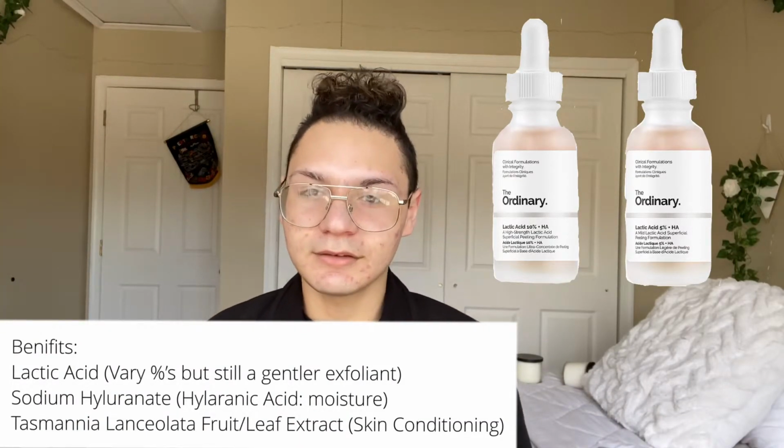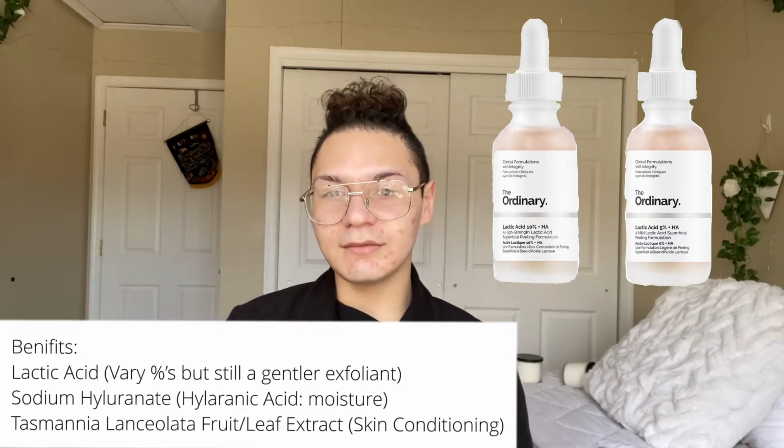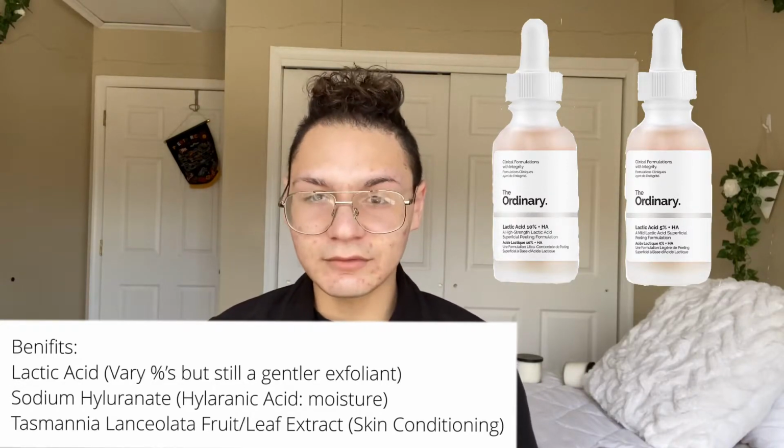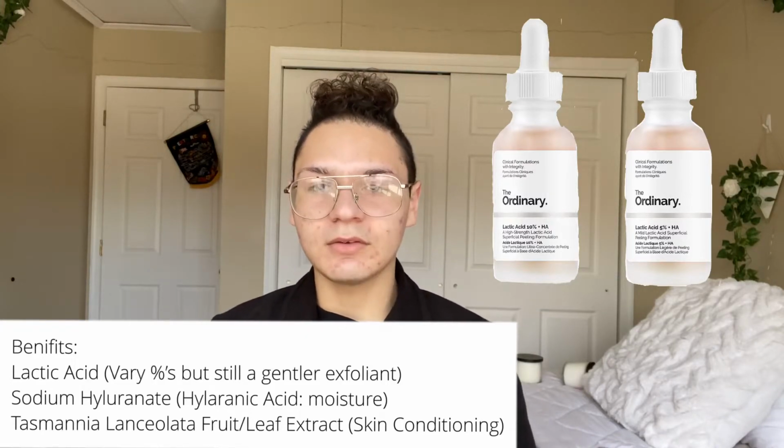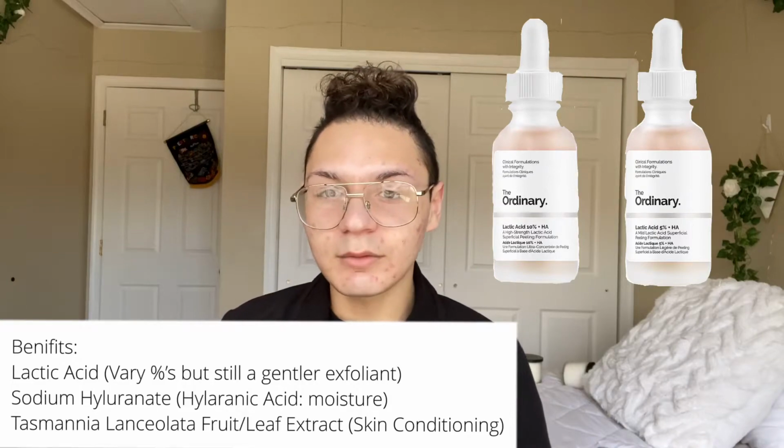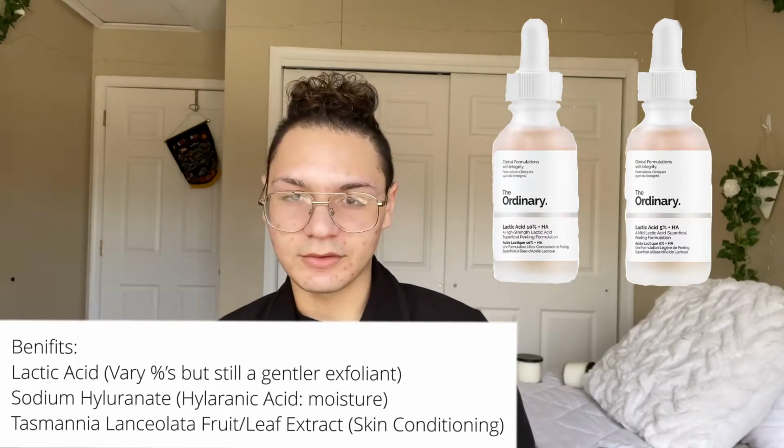So I would recommend using their lactic acid 5% if your skin's more sensitive and irritated, because it'll gently exfoliate your face as much as glycolic acid, just not as aggressive, so it'll take a little bit more time, especially if you're starting out with 5%, but you could always build up to 10%.